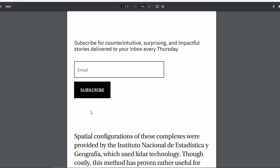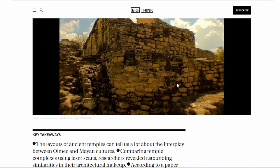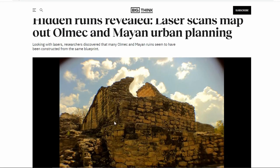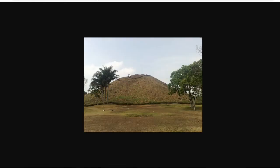Here are some pictures of it. So I think this is one of the ruins from San Lorenzo here. This is in La Venta, but yeah, this is what one of the mounds would look like. And if you had LiDAR, or even ground penetrating radar or anything, that would probably be something you'd want to investigate with sites like this.